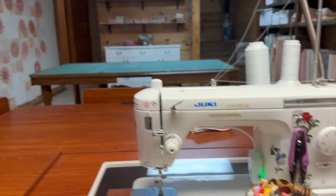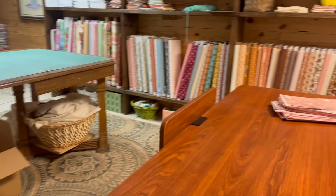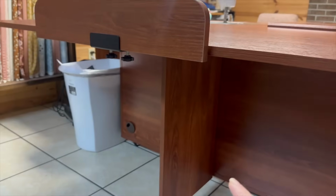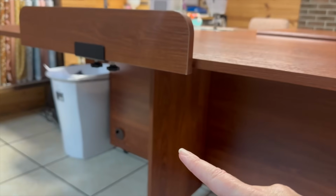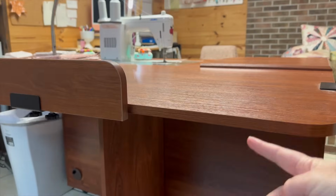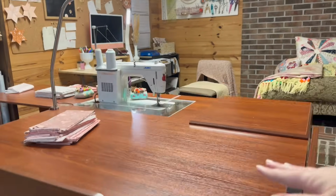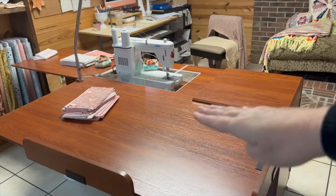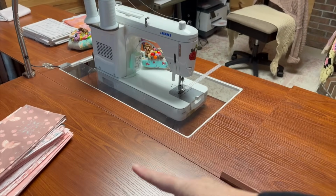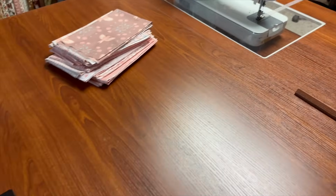All right, so before I get to this side, let me just show you this side. This does not have to be out. This section right here goes flush against the back side right there, and then this can fall down. So I wouldn't have to have this big, huge chunk out all the time. The problem is that if I don't have it out, I don't have a lot of room for chain piecing. So I always just leave it out.